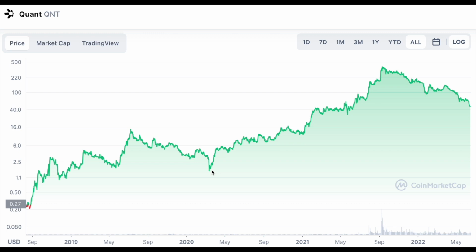When Quant hit $1.50, look at the run up, guys, from $1.50 to $500. If only we all had this chart in front of us, I would have been screaming way more to take profits. But I remember exactly telling everyone watching my Elrond videos and my Quant videos to sell. For Elrond, I was telling them to sell at about $450, which was less than $100 off the actual top. I think it topped out in the early $500s.